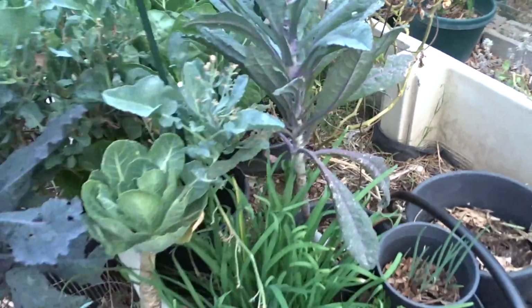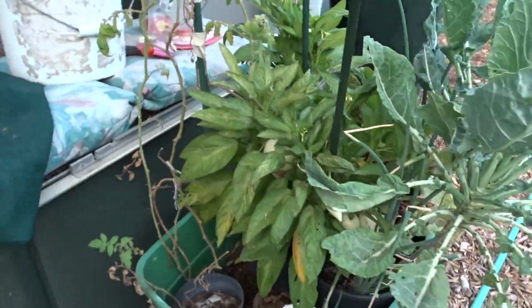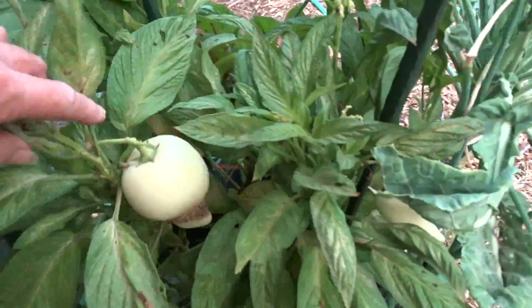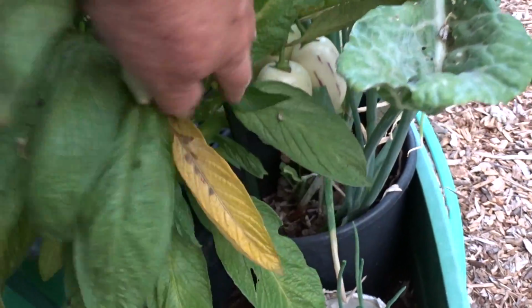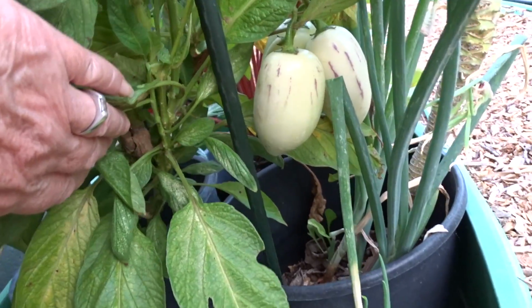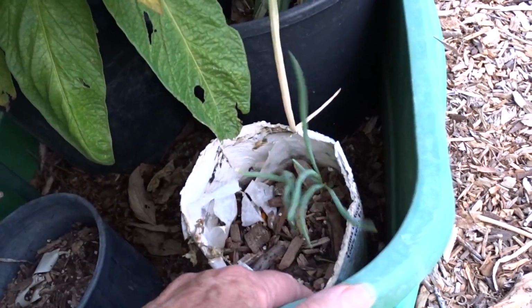A lot of stuff is hidden, and I forget to mention it. Like over here is pepinos. Look at that. Is that gorgeous? And there's a whole bunch there. I don't know if you can see them. Look at that. They're white, and they've got purple stripes. So you can use anything when you're planting in it.